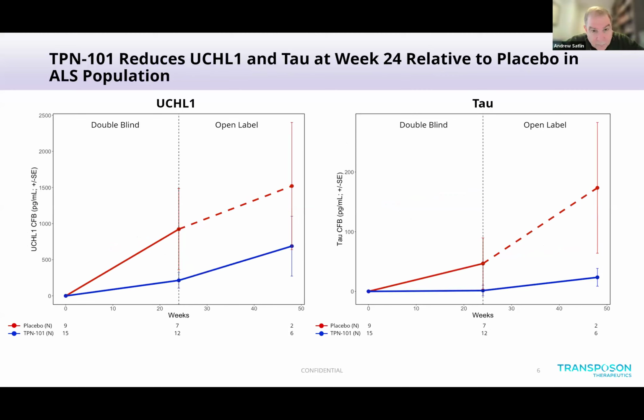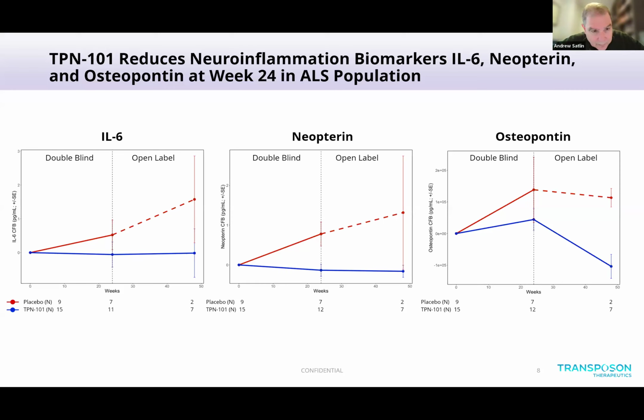We also looked at a variety of markers of neuroinflammation. For this mechanism, an ideal measure of target engagement, of course, would be levels of the complementary single-strand LINE-1 DNA that's produced by the reverse transcriptase. Unfortunately, after a long effort, we have not been able to develop a reliable assay to measure that. But downstream of that, that DNA triggers activation of the innate immune system through the cGAS-STING mechanism, and one of the earliest cytokines that's affected by that is IL-6. So we consider IL-6 to be most proximate to our mechanism of action.